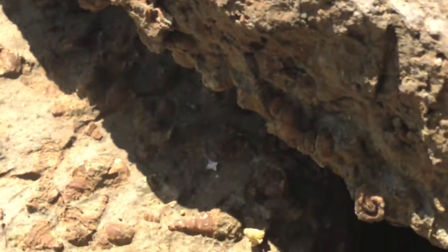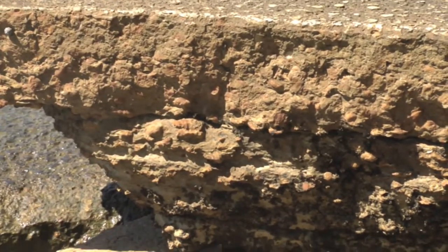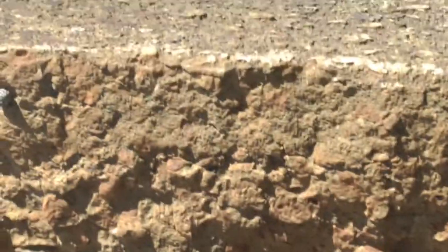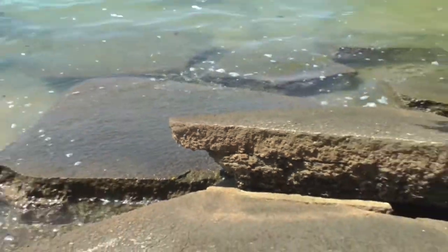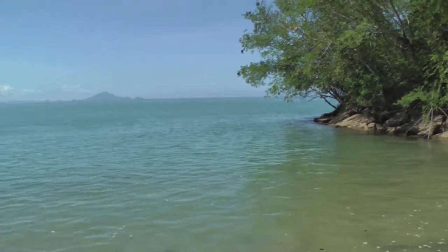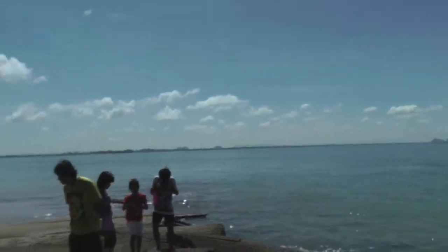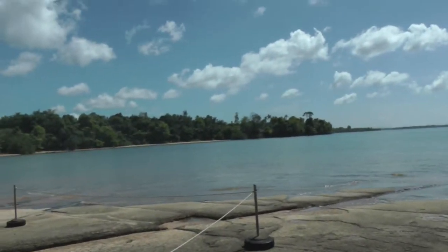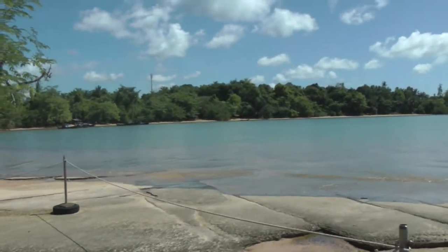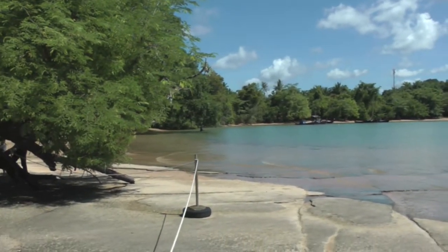I'll try to get some other views. You can see a cross section here. Ao Nang Beach is up this way, and here's a view of Nha Bay, and there's a little cove over here. There's some fishing boats, fishermen out here.